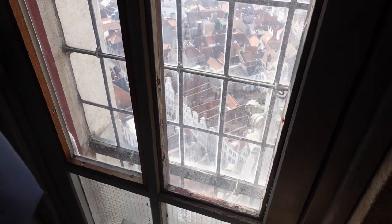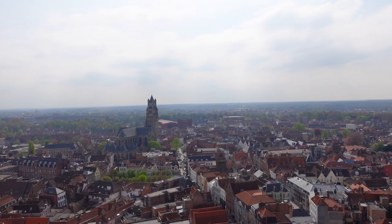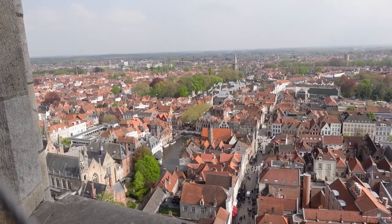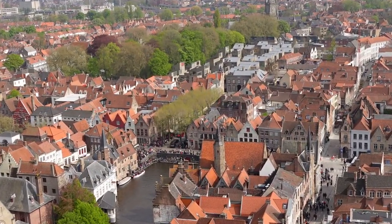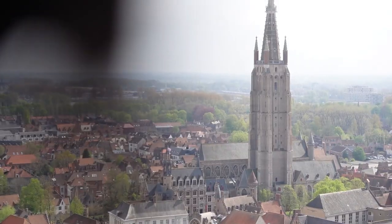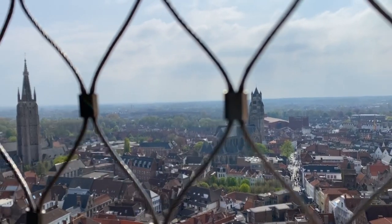Here you can kind of see how high we are up now. It's very high actually. The views were definitely worth it. You should make sure to book your tickets in advance online, as we saw a lot of people denied entry because it was fully booked. And I must say, it was actually really nice that the tickets were quite limited, so it wasn't too crowded at all, making it a much more pleasant experience to visit.